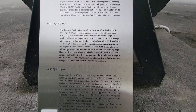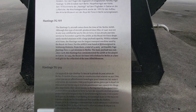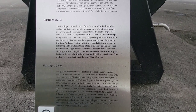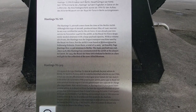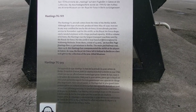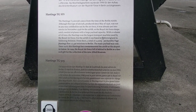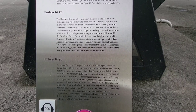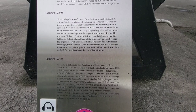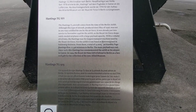Oh, this is really interesting. Hastings TG-503 comes from the time of the Berlin airlift, although this type of aircraft, produced since May of 1946, was not in any way certified for use by the Air Force. It was already put into service in November 1948 for the airlift. So the Royal Air Force desperately needed airplanes. The Hastings was the largest transport machine used by the Royal Air Force. A total of 24 Hastings flew 12,396 missions to Berlin. So this was a type of Royal aircraft that was used.